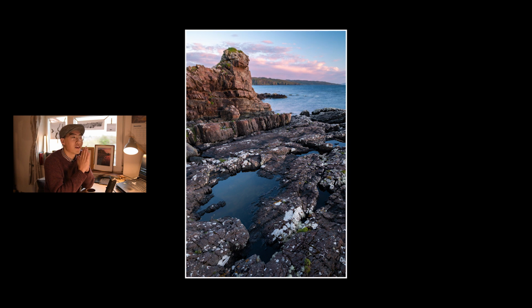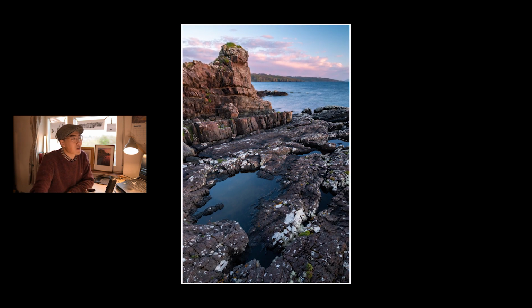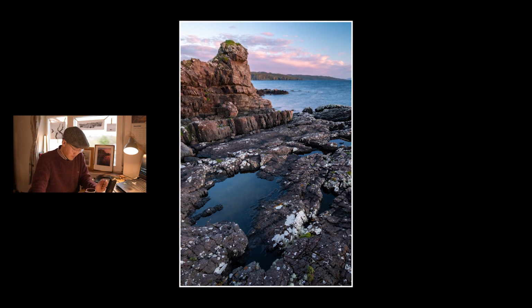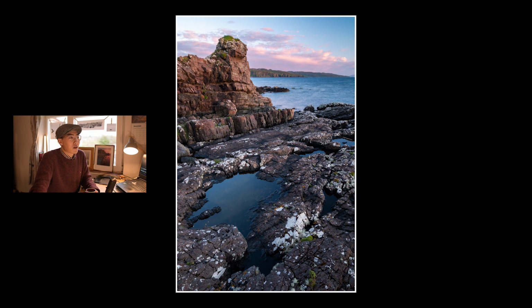Right, let's move on. So here's another coastal feature, the sort of intimate coastal feature. Quite a nice cliff that's lit by the fleeting sunlight, and so it's quite nicely balanced, I would say.